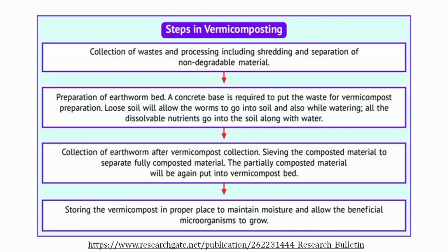Means if we are not putting the concrete base, and we are putting loose soil instead, then the earthworms will enter into the soil and we will have an unnecessary loss of our precious earthworm species that we have meant for vermicomposting. So the concrete floor is very necessary.